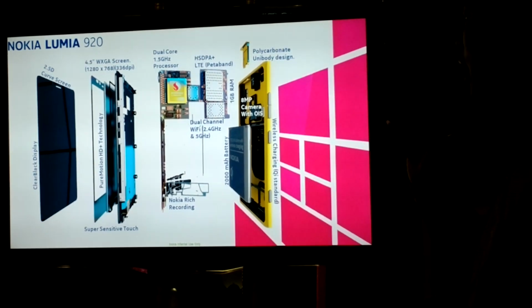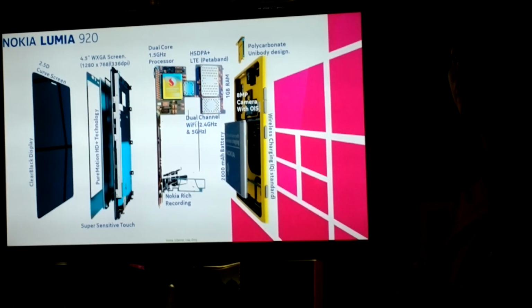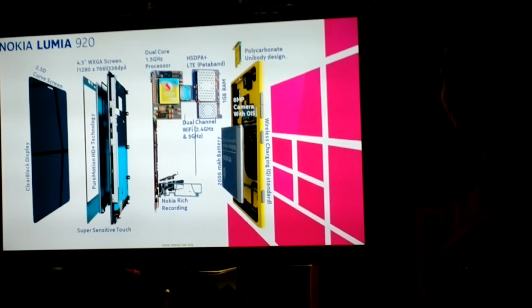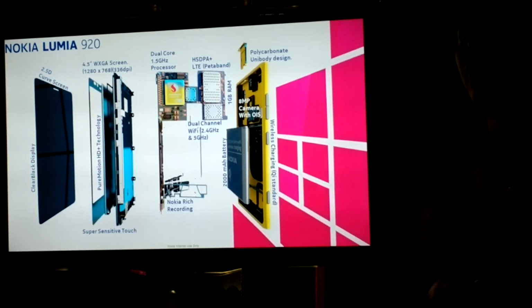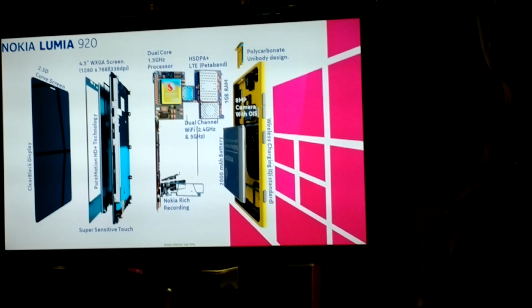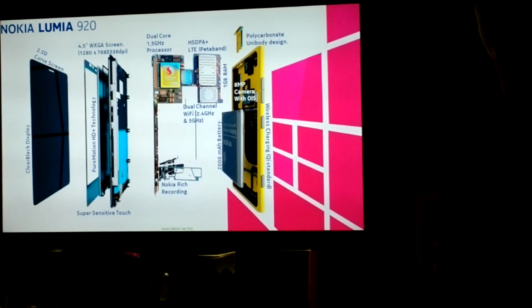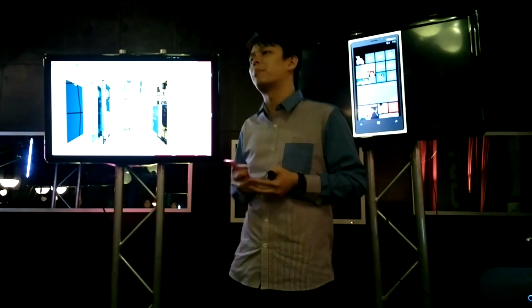Then of course we want to highlight the Snapdragon 1.5 GHz dual core processor, which has received a lot of third-party benchmarks saying that it's actually faster compared with the current generation of quad core, and power consumption is definitely lower. Wireless charging, we want to highlight wireless charging. Although we are not the first in the market to introduce wireless charging, we have a bunch of accessories. We have a huge ecosystem, and we're going to come in.